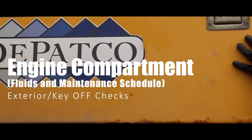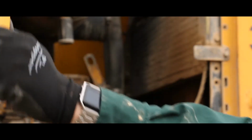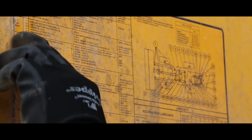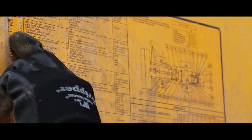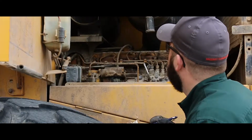The maintenance schedule in your operator's manual will guide you through checking the engine compartment. Sometimes you'll see labels affixed to the inside door of this same compartment. These come with places where you can sign a date signifying that you've completed the inspection and required maintenance. You don't have to use them, but everyone on site should be on the same page.